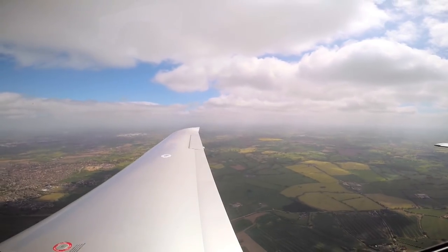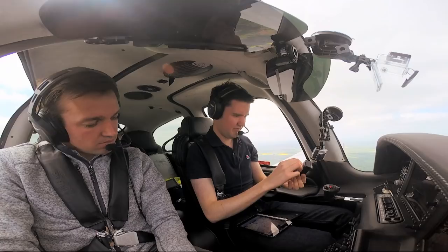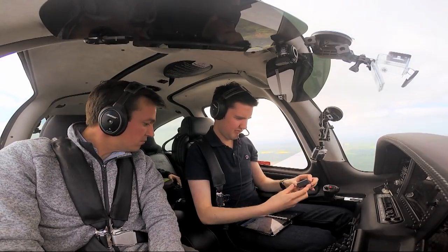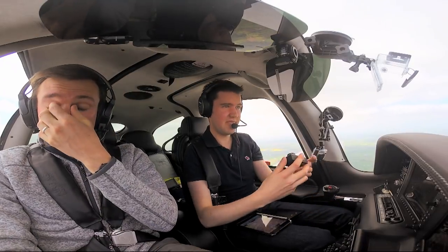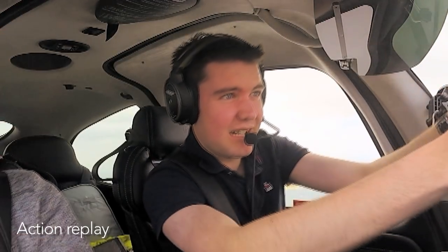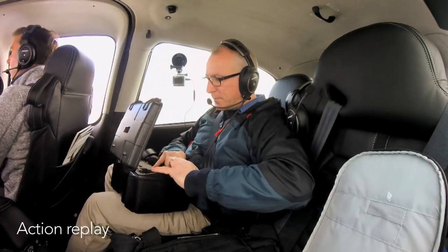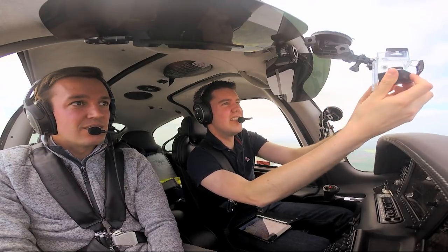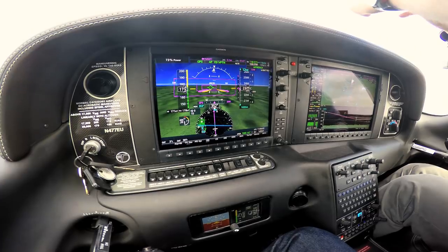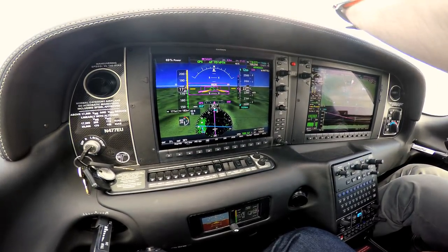As we were at quite a low level for the start of the flight, we were picking up quite a bit of turbulence. So much so, Ben clouted his head on the aircraft ceiling. Ow! Not very nice down here, is it? We'll slow the airplane down, that'll help. 270 degrees around.